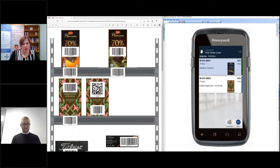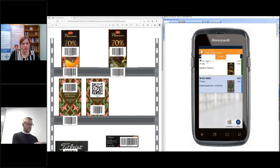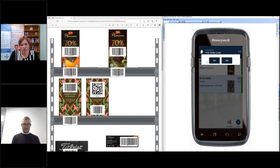And let's say for the Pocket Peppermint Tea, I'm also told exactly where to go, and I'll scan a bin. But let's say I accidentally scan something wrong on the item. I'm told here this was the wrong item that I was scanning, so I cannot pick a wrong item. This has to be validated by the barcode. So let me just scan the right one here, scan the bin where I'm taking it from and the lot number, and now that's been picked.